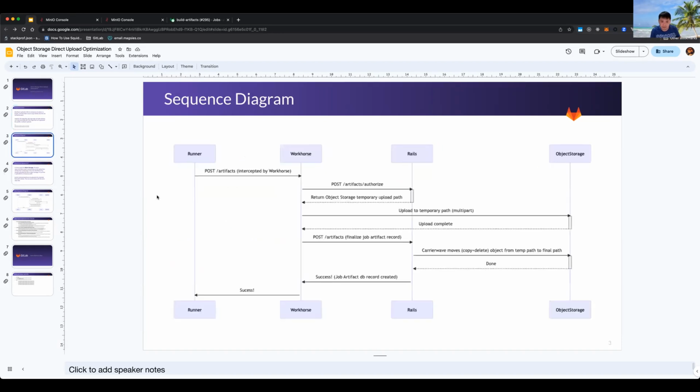So this is a high-level sequence diagram of the current flow without the skip copy. Runner would upload, specifically this is for the artifacts. This fix that we're doing, we're going to roll out for artifacts specifically for now. So for example, the runner would upload the artifact to the API artifacts endpoint, which will be intercepted by Workhorse.